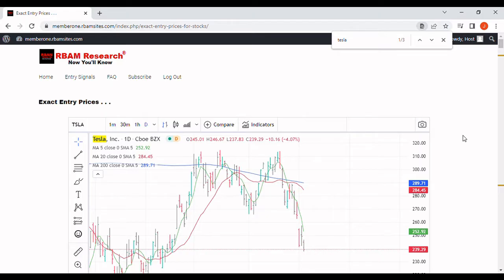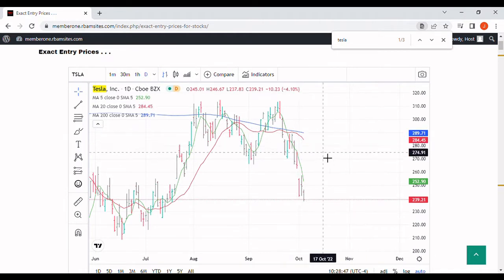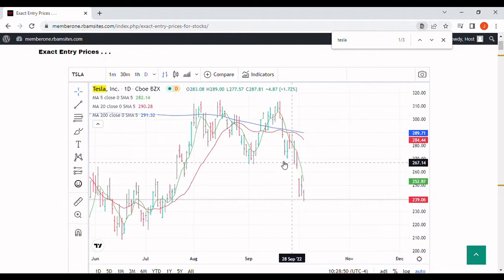We're going to do a brief video on Tesla stock, TSLA, Tesla stock analysis. We've got a daily chart of Tesla up here for you with a 5-day moving average in green, a 20-day moving average in red, and a 200-day moving average in blue. We've got some interesting stuff going on with Tesla today.